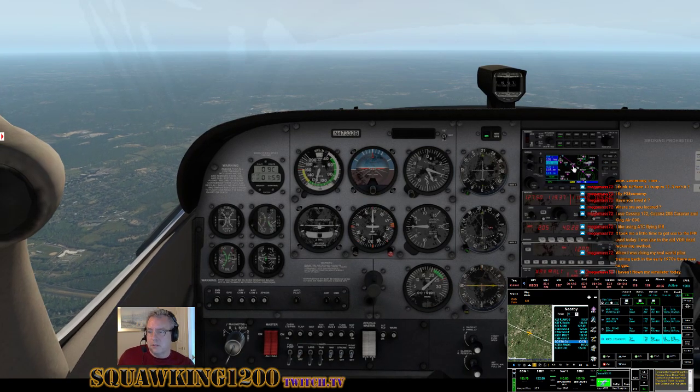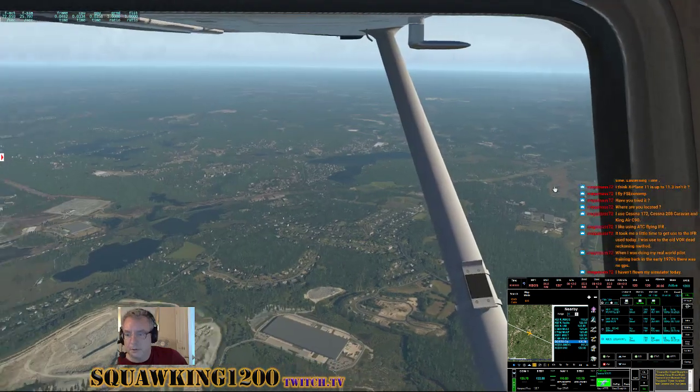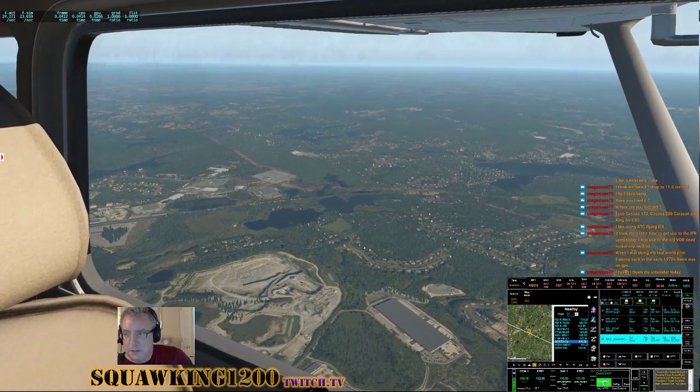So we're probably going to start seeing some frames decrease here. That's awesome. This looks so good from up here. Sand pit.